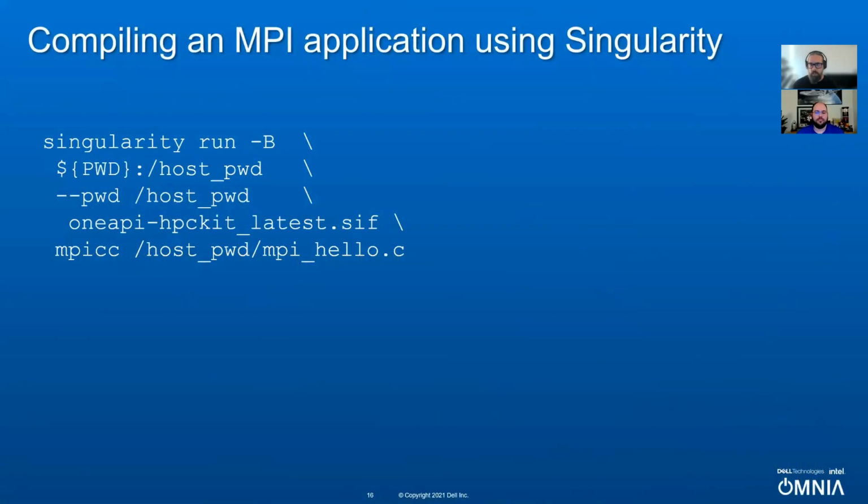When I'm actually using the cluster, as Luke said, we don't try to bring in a bunch of software. We tell the users, bring in your own software, bring in the hardware optimized software from your vendor. In this case, we've got a lot of Intel hardware, and so we're using that oneAPI HPC toolkit, and we're just using Singularity. And in this sense, I no longer have to, as a system administrator, provide different compilers, different MPI libraries. We can just pack this all into a container.